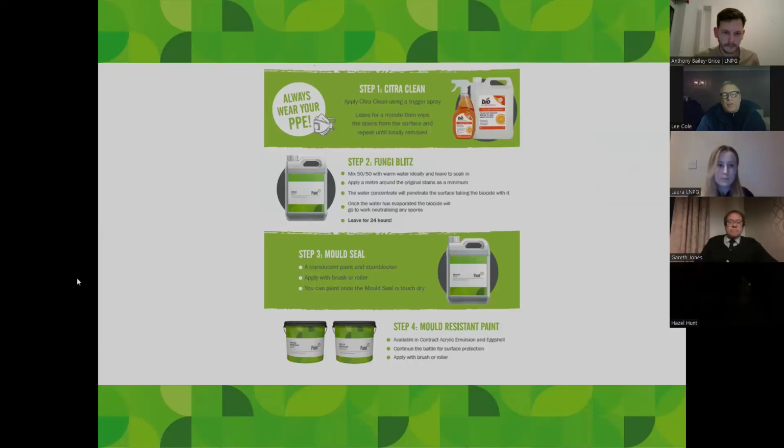So these are the products. The video is very warts and all, and it has to be because it's aimed at social housing. When we did our bathroom at home, we didn't have to use CitraClean because the mold was quite light, and I got to it very, very quickly. So we only used the 3 products.